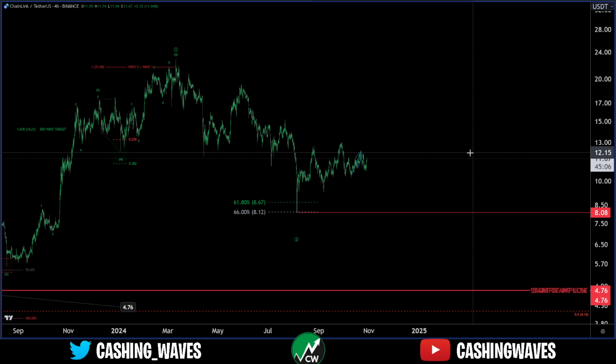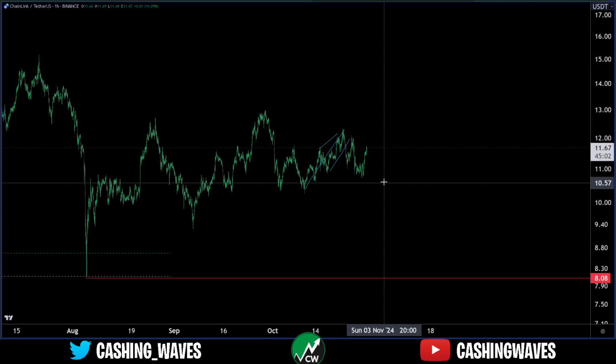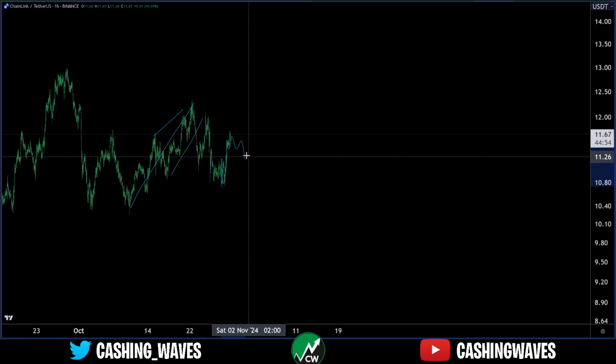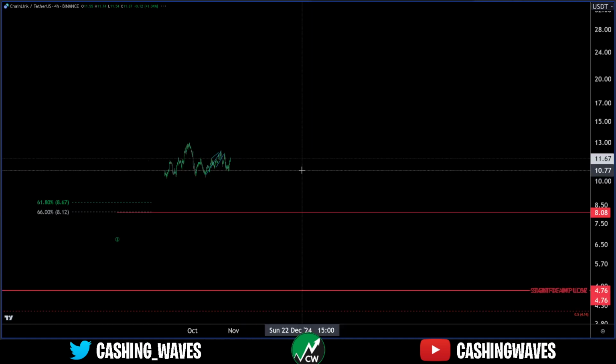All right, guys, that's it for Chainlink. That's what I'm looking for. Not currently involved, but if we get a nice pullback here, looks like potentially 5 waves coming in here. If we get a nice ABC back, I might consider taking an entry there in case of that bullish scenario.